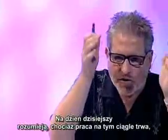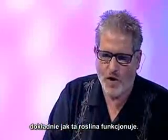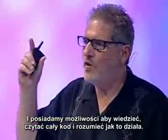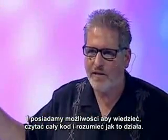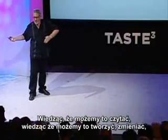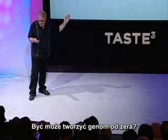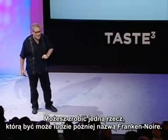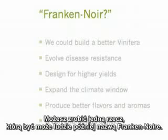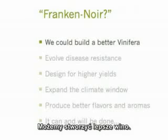They now are understanding, and the work is going on, exactly how this plant works, and we have the capability to read that entire code and understand how it ticks. So then what do you do? Knowing we can read it, knowing that we can write it, change it, maybe write its genome from scratch. So what do you do? Well, one thing you could do is what some people might call Franken-Noir. We can build a better vine.